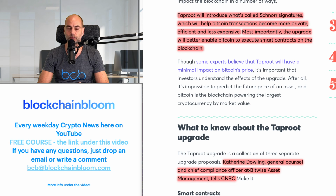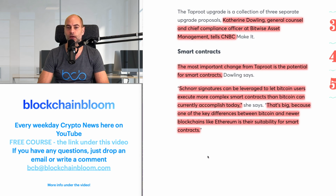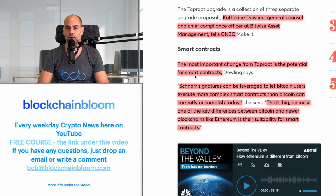And well, there was an interview with Katarina Dowling, the General Counsel and Chief Compliance Officer at Bitwise Asset Management, with CNBC. So she was saying a couple of things. The most important change from Taproot is the potential for smart contracts. Schnorr signatures can be leveraged to let Bitcoin users execute more complex smart contracts than Bitcoin can currently accomplish today.